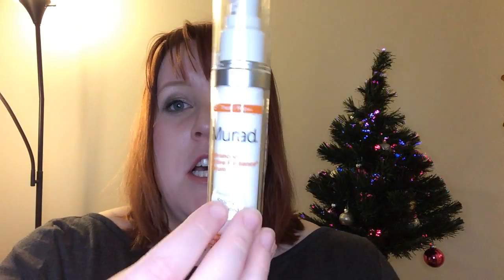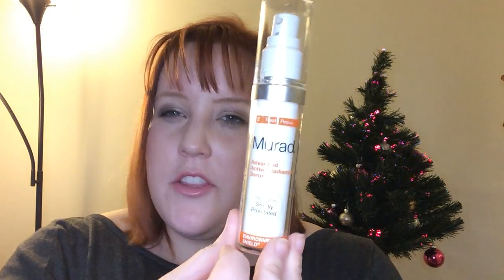let's start with this. This is the Murad Advanced Active Radiance Serum. This is like their vitamin C line. I got this for free from work from Sephora, and I am very happy I didn't pay for it. I just didn't think it did anything. And this is like an $89 serum, and I really thought it would do something because I really do like Murad for the most part. My skin seems to agree with it.